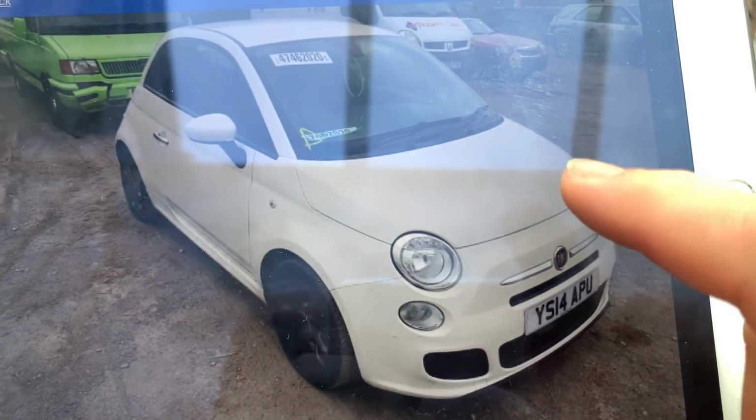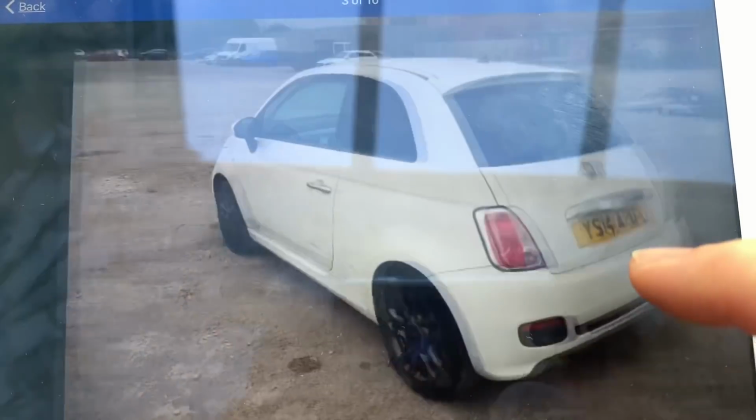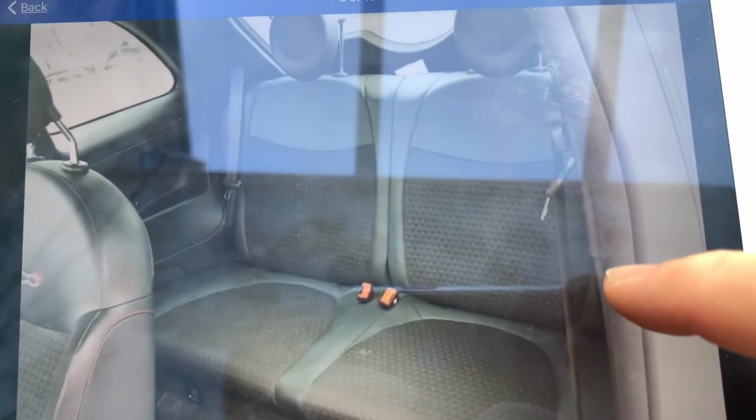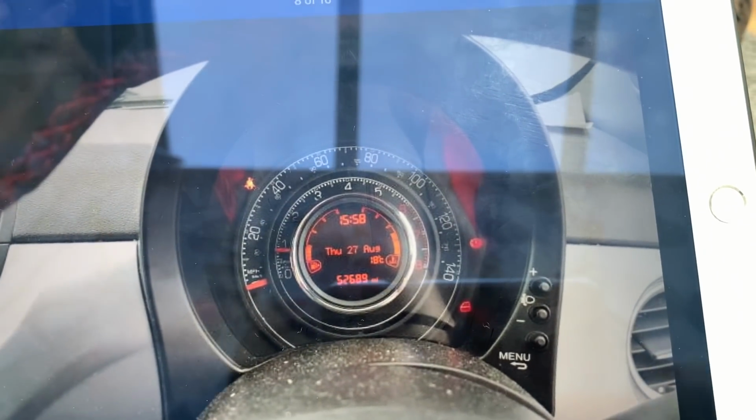Looking around it, I'm actually looking through my phone, so there doesn't, again, appear to be anything much wrong with it. But why are people putting these cars through Copart? It's done 52,000 miles. It's got a little bit of damage down there. I mean, it's nothing, is it? That would probably polish out.